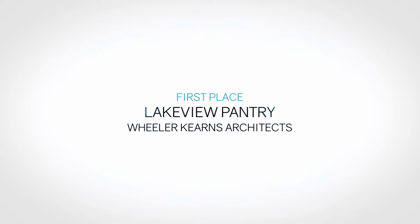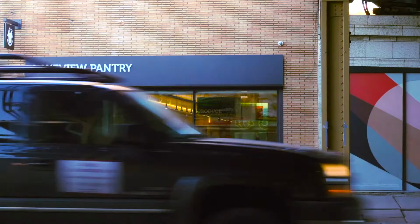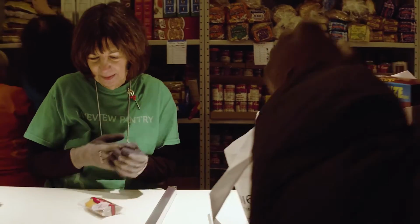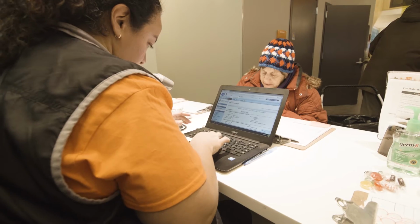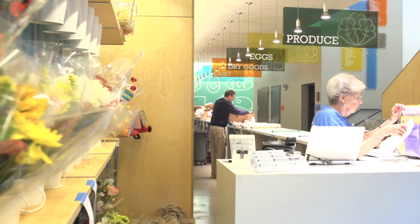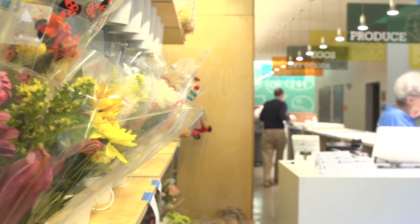Lakeview Pantry serves people who are experiencing hunger, primarily in the Lakeview community, but also throughout Chicagoland. At Lakeview Pantry, it's just not about food for us, it's about serving the whole person. And one of the ways we do that is through some of our social service programming, but also through a small thing like giving clients flowers.